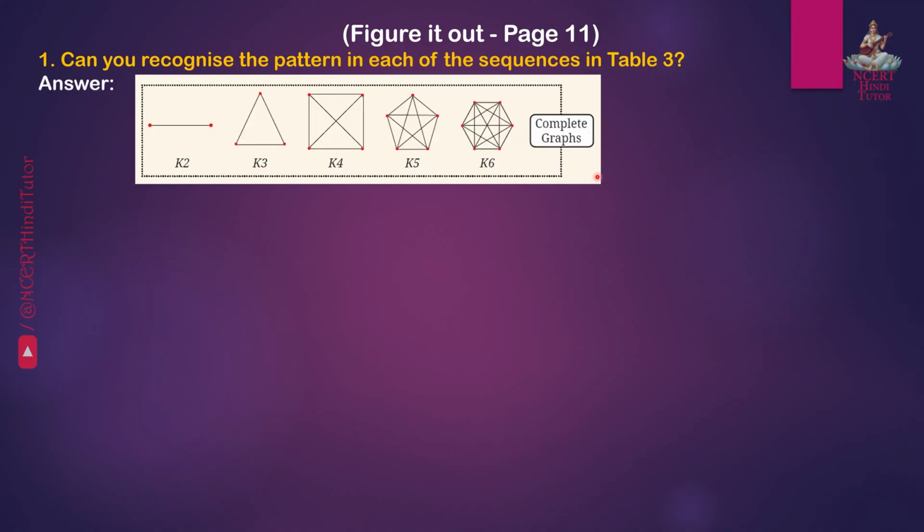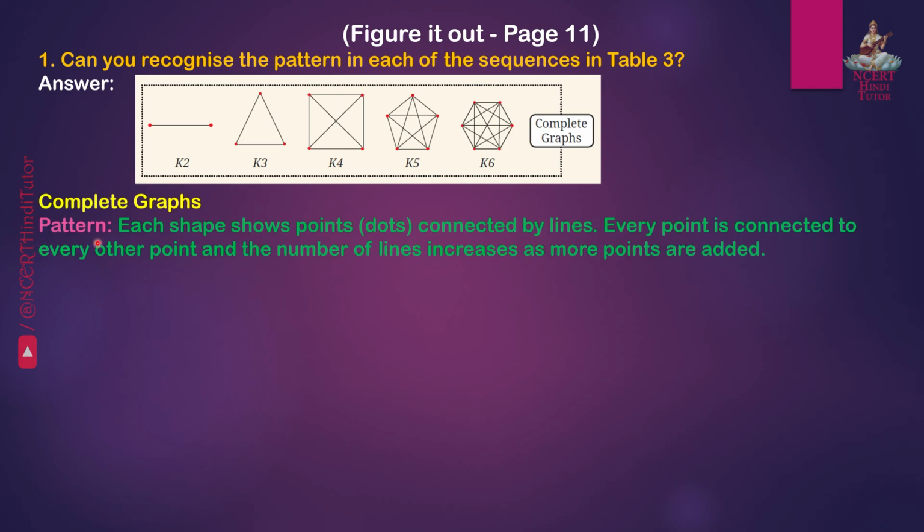Answer. Complete graphs. Pattern. Each shape shows points, dots connected by lines. These are the dots in red. Every point is connected to every other point and the number of lines increases as more points are added. Like in K3 there are 3 dots, so the number of lines has increased. In K4 there are 4 dots, so the number of lines is increased, and so on.